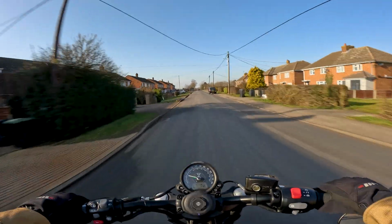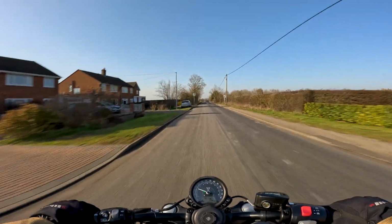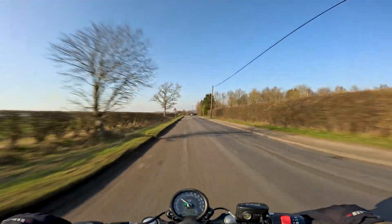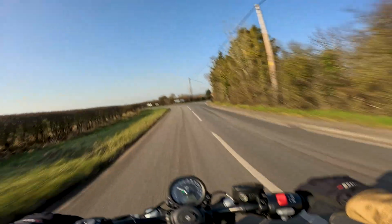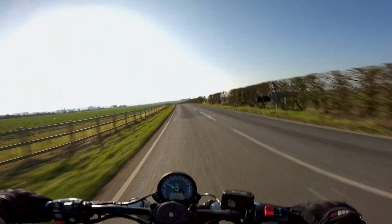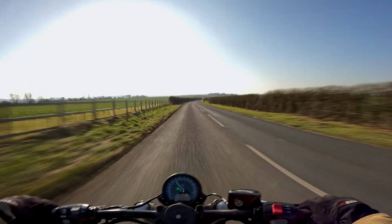I'd like to do a little bit more sporty riding, so I was looking to get a sports bike. I thought about getting a track bike, but I want to be able to ride around roads like this and be comfortable doing longer rides on it. Say I need to go across the country for work, I want to be comfortable doing 2-3 hours on the bike without my shoulders being absolutely ruined. And then I was torn: do I go straight for a litre bike, or do I get a 600?